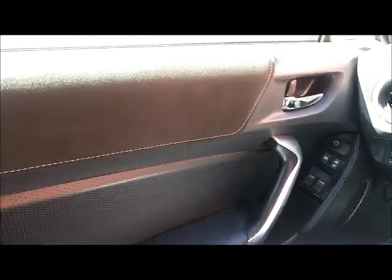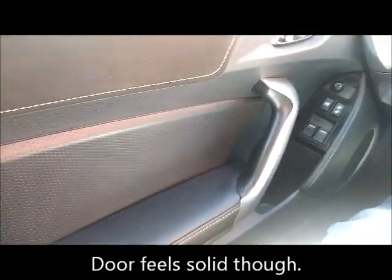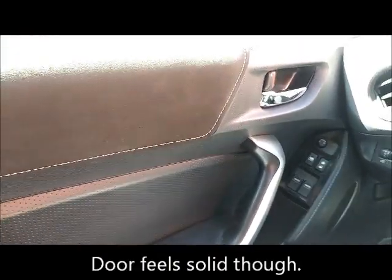So let me go ahead and give you a little guided tour of the interior. Nothing fancy, just super quick, and I'll tell you what I think. But first things first, the door: sort of a suede, a fake kind of plastic through here, and then leather on the armrest. But it's nice, it's got a decent feel to it.